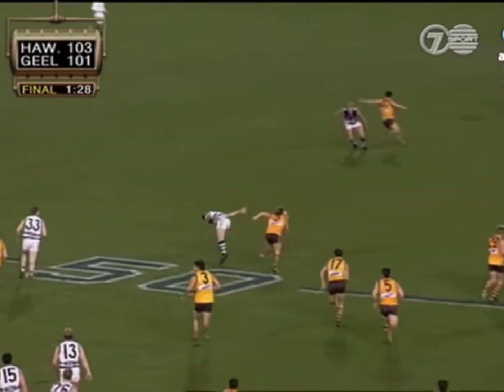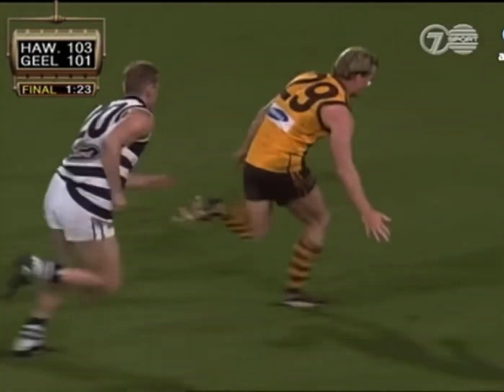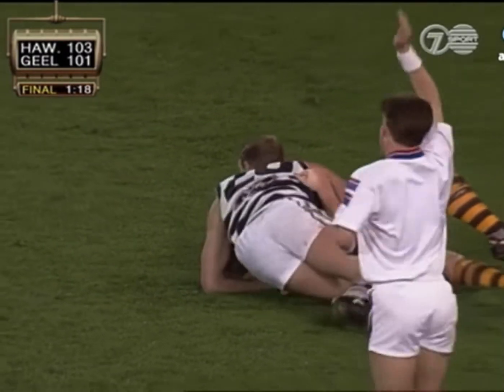Oh, what a tackle by Crawford. What a tackle. That might do it for the Hawks. Still it goes on towards the boundary line. Tallis. Oh, he took it over. Be a very brave umpire to pay that one.